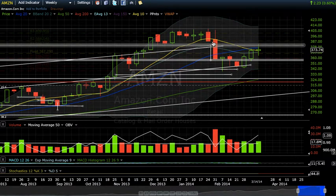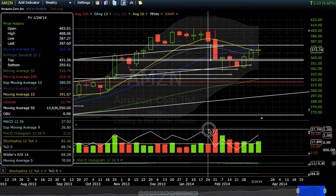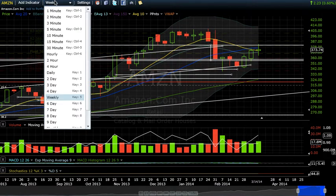But just notice that this is a huge volume candle right here off earnings. It did over 37 million shares that week, on that downward move. It did make a nice hammer candle, and it is recovering, but overall I do believe the pattern is bearish.